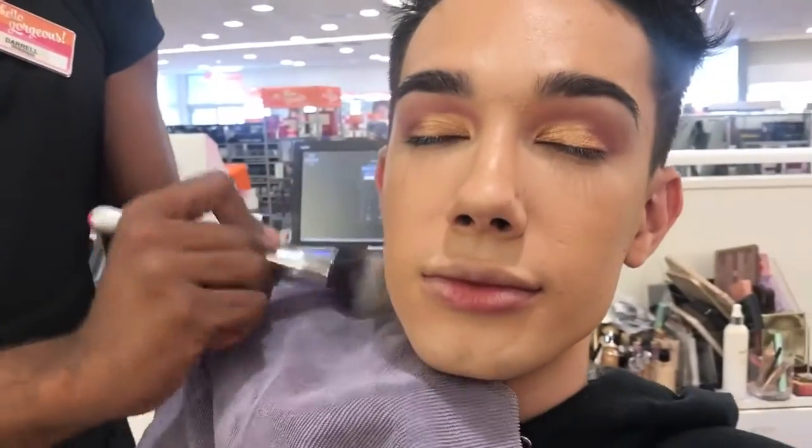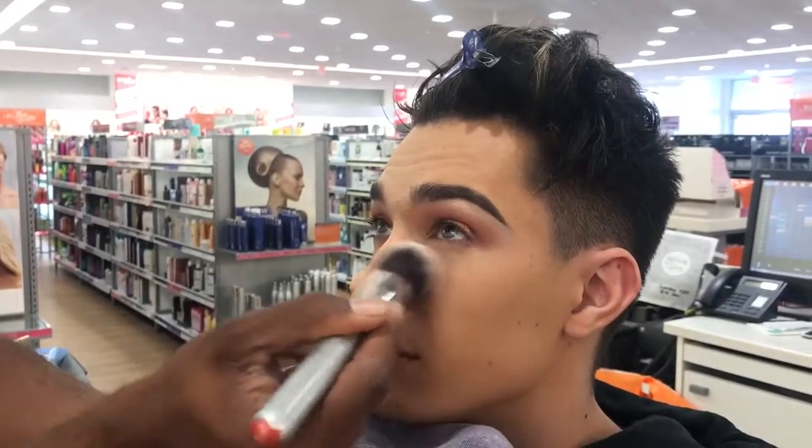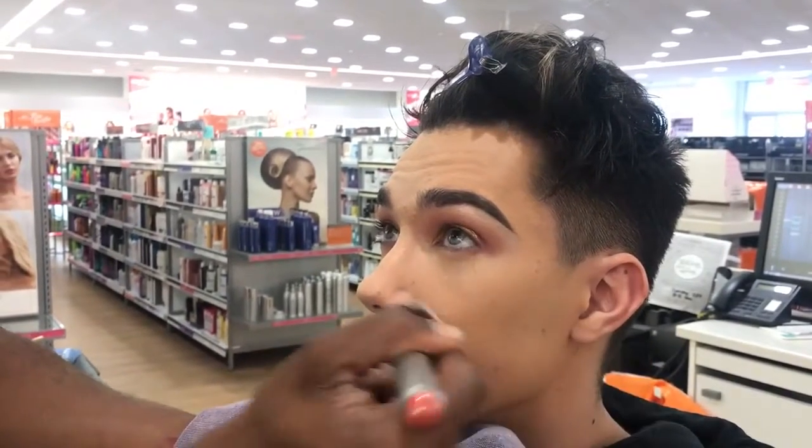Once my face is all blended out, he used a big fluffy brush and went in with the IT Cosmetics Translucent Setting Powder. I've actually never tried this one out before, so I was very excited to try out a new product and have it on my face and see how it wore. I felt as though it did a really good job of mattifying me and keeping my makeup in place, and I didn't really get a lot of creases either, which is amazing. We were definitely stuck in traffic for a pretty long time on the way home today, so it definitely did a good job of long wear.